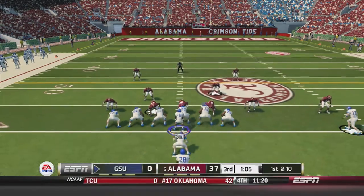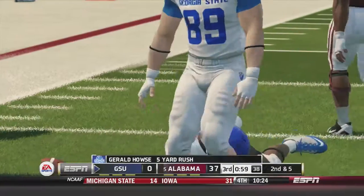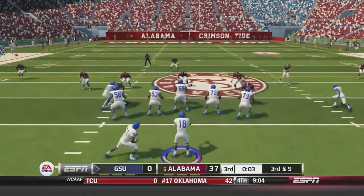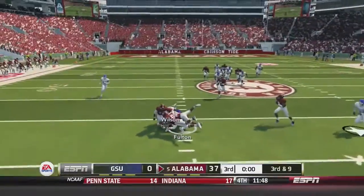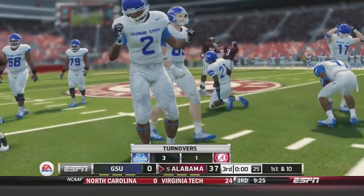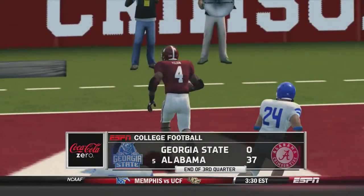1st and 10 now, Bell under center. He's going to hand off to Gerald House, who's going to try to get the corner, and gets 5 yards on that rushing play, setting up 2nd and 5. 3rd and 9 now in this drive for the Panthers. Handoff, fakes the handoff. Bell fires deep, and Albert Wilson has that catch, but he fumbles it, and Fulton picks it up, and that is how the third quarter ends. Alabama ahead 37-0 as they are en route to a big blowout win over Georgia State.